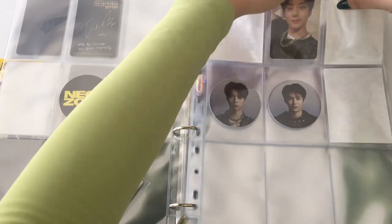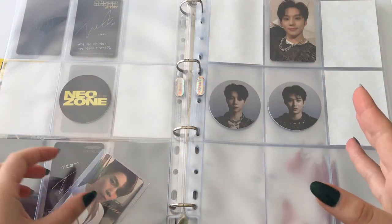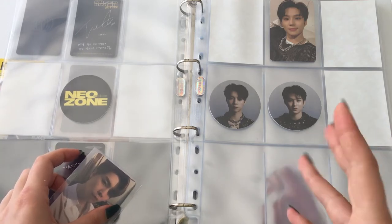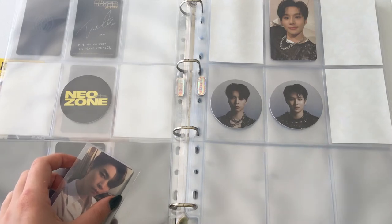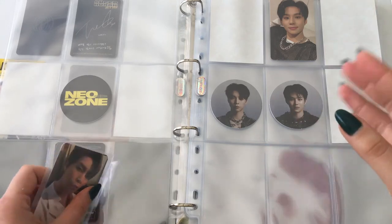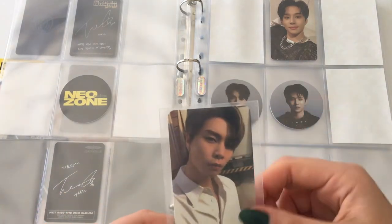Do you like Punch? Yep, do you like Punch? I really love the title track. I know that a lot of people hate on Punch, but I'm like, it's a good song, you know. I really like the vocal part. Oh my gosh, the bridge. But yeah, and Nonstop also.